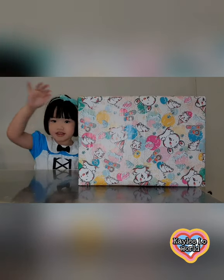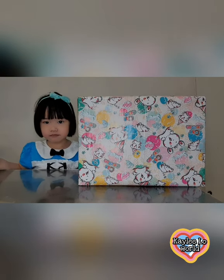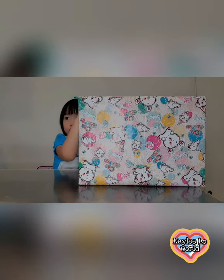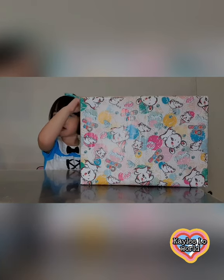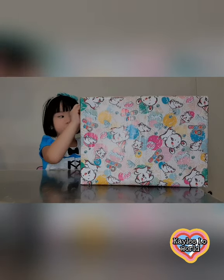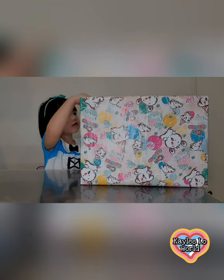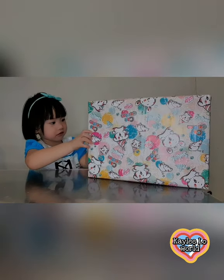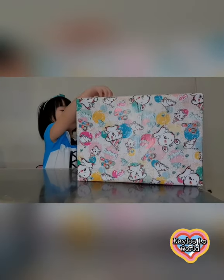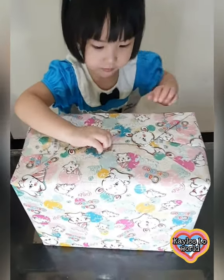Surprise box. Yeah, you got a giant surprise box. Wow! Yay! You got the mama. I don't get any surprise box, but you got. Okay. Come on, let's open it, Kaylee. From this side. Okay. Let's open it, Kaylee.